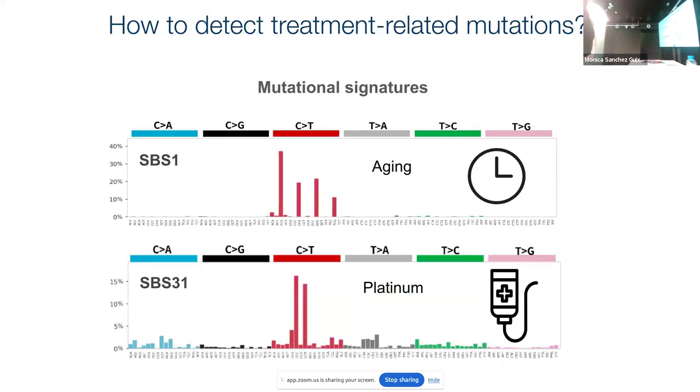And how can we detect treatment-related mutations? What we do is use mutational signatures. I don't know if you are very familiar with mutational signatures, so I'm just going to briefly explain. Mutational signatures are patterns of mutations that are characteristic of certain exposures. It has been seen that there are certain types of substitutions, like C>Ts or T>Cs, depending on which context they have, so if we have a C>T mutation but in the 5' and 3' of the DNA there are certain nucleotides, in a certain triplet context. So what we do here is count how many of these types of mutations we have. We obtain this kind of plot, where the bars are the relative probabilities of having this mutation.